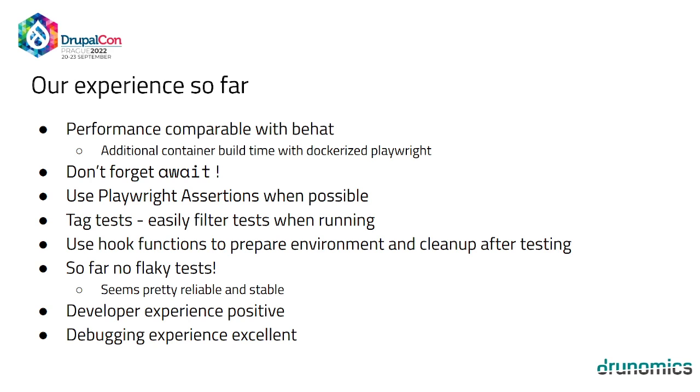And I got some feedback from my colleagues, who are pretty happy. It didn't take them a long time to get used to it. The documentation is great, and they actually love it. I would say it's even more developer friendly because we are the ones writing the tests and we are developers. We don't need that Groovy in Behat. You just see the code, you know what it's doing, and the overall experience is positive, and the debugging experience is excellent. As we saw, it has some powerful tools which turned out to be very, very helpful.